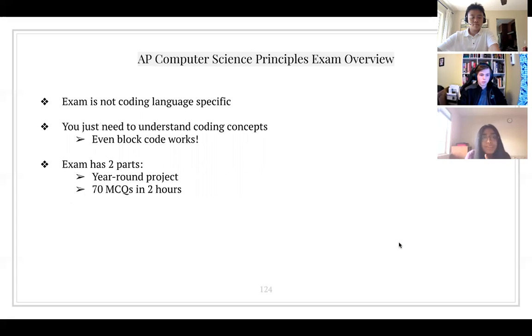Okay, so first of all, the AP exam for the class doesn't require you to know any specific coding language, unlike CSA. It only really requires you to understand basic coding concepts and the logic behind code. You'll need to make sure you also understand College Board specific syntax because they don't use a real coding language, but they do use something that resembles a lot of different coding languages. So you'll need to understand what exactly they do specifically, if that makes sense.